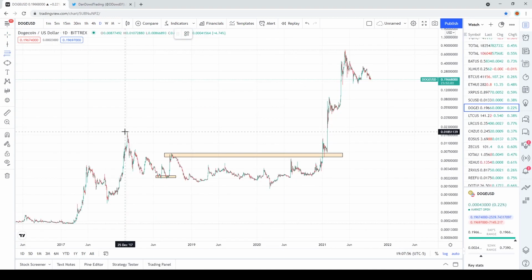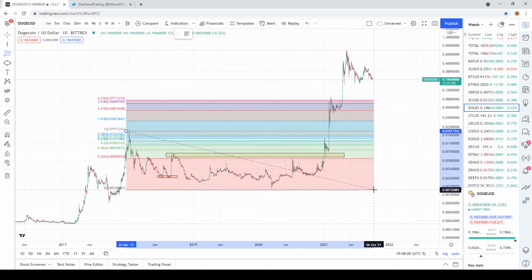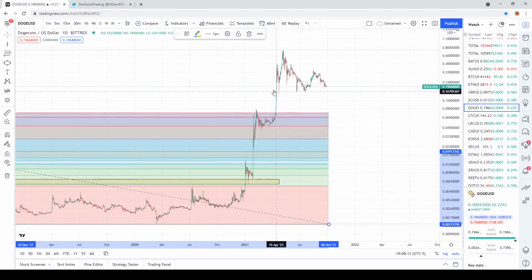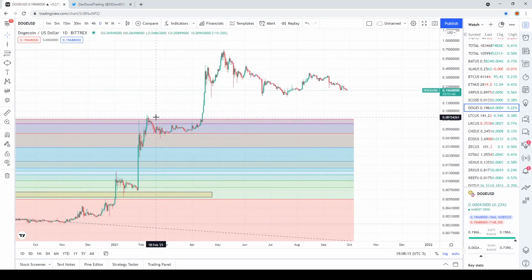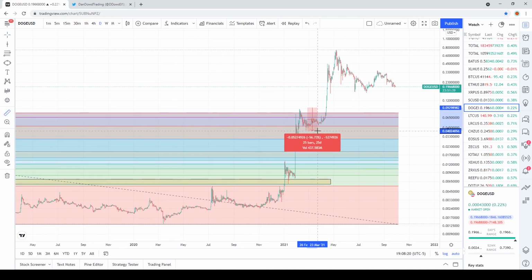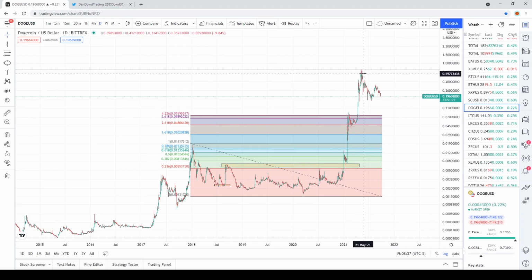So if you draw your Fibonacci retracement from the top of the bull market to the bottom of the bear market on Dogecoin, you could see that after it retested that rally resistance up in here, it went up and went parabolic and went out to that 4.236 extension. You could see that it wicked it perfectly, and then it ended up crashing almost 57%. But then it did continue to go higher.